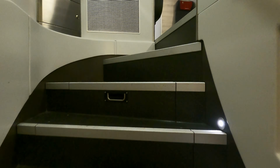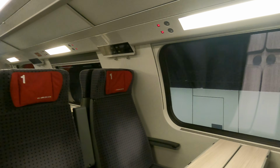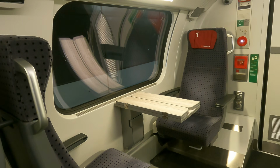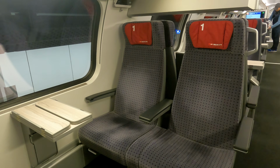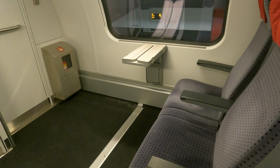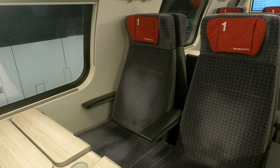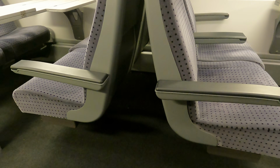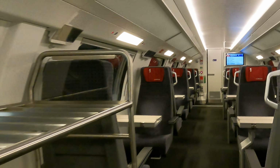So let's get up the stairs and find a space in first class, and it looks like I've got it all to myself. As you'd expect, it's in a 2+1 configuration with mostly table seating. And this pair right at the front have pretty much unlimited legroom. Everything inside is in SBB colours and it looks really good. And of course, being double deck, there's almost no space in the overhead racks, but there are spaces behind the seats for luggage, and there is a luggage stack at the top of the stairs too.